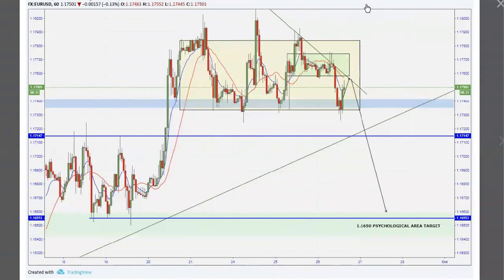So, guys, this is Linda once again, excited to share my weekly breakdown of the markets with you. I'm going to go through Euro USD today, which was sent out to our Telegram, to our Regenesis members. This is Euro USD that was forecasted to push up, probably close below this trend line, and start pushing down to around that 1.1650 psychological area that we had anticipated.